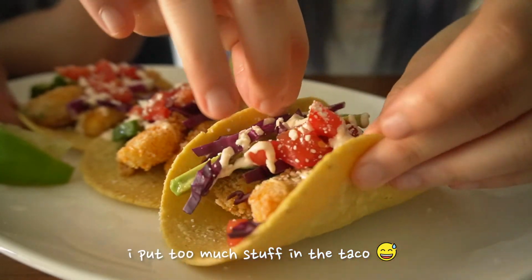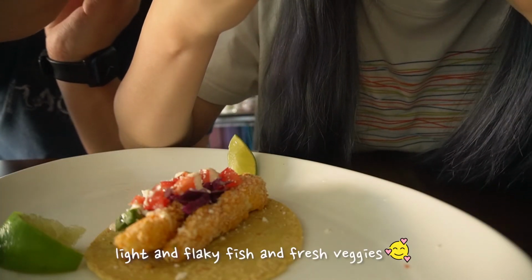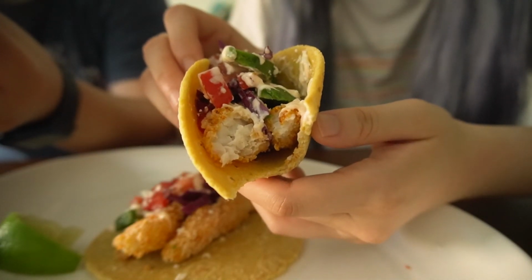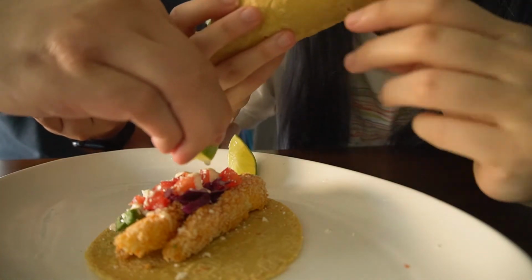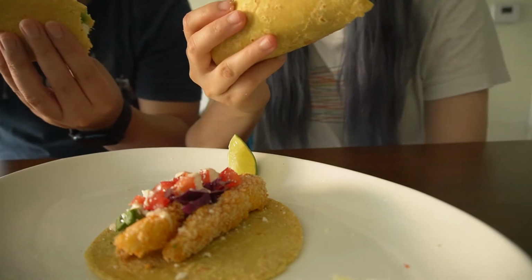I maybe went a little overboard with the taco toppings, but it's all for the sake of deliciousness. I think personally the fish could have used a little more salt, but I think the batter and the flakiness came out perfectly. And I think with all of the colorful vegetables, it makes for a really light and refreshing taco. Perfect for these hot summer days.